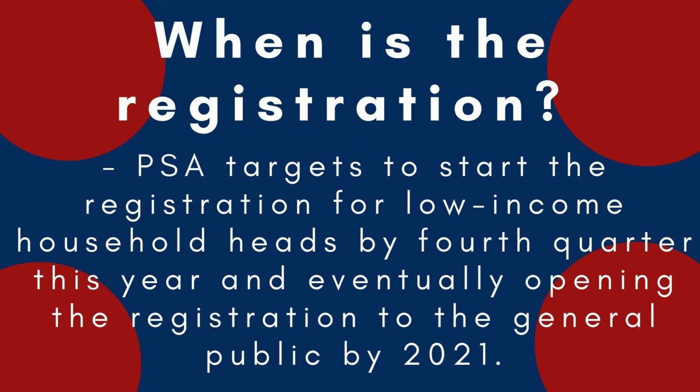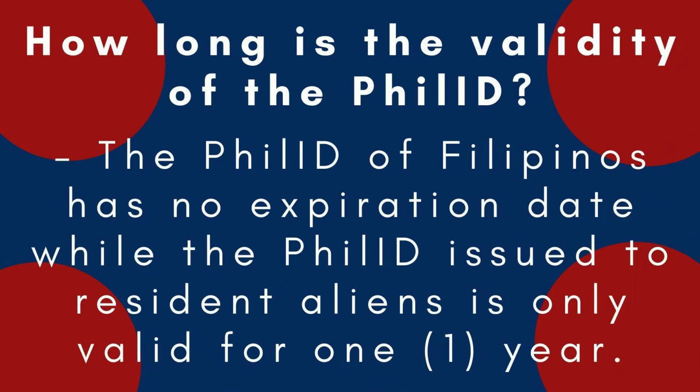When is the registration? GSIS targets to start the registration for low-income household heads by the 4th quarter this year, eventually opening the registration to the general public by 2021. What is the validity of the Philippine ID? The Philippine ID of Filipinos has no expiration date, while the Philippine ID issued to resident aliens is only valid for 1 year.